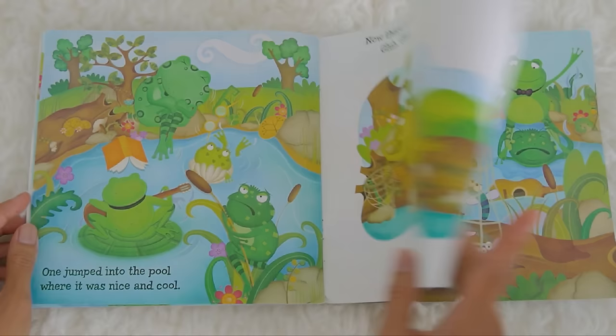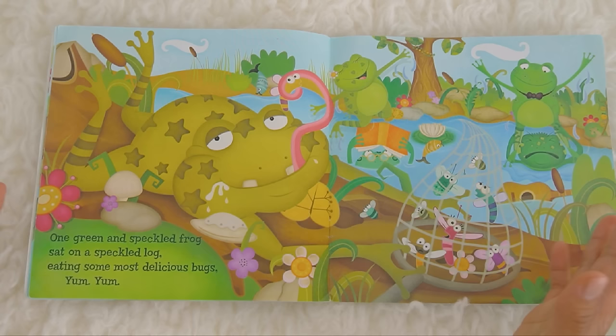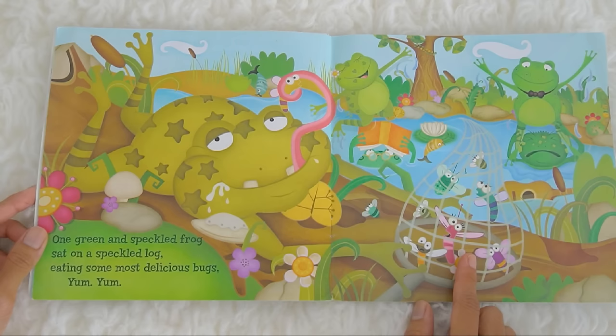So 1 green and speckled frog sat on a speckled log, eating some most delicious bugs. Say the word again. Yum, yum. Can you see the frog? It's so big. Can you say so big? How big is the frog? So big. And what is the frog eating? The frog is eating bugs. Oh, look at the bugs here. There are so many bugs in a net.